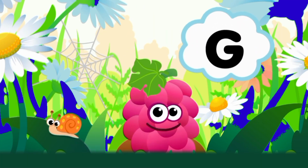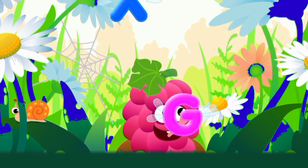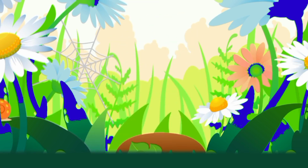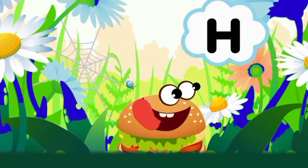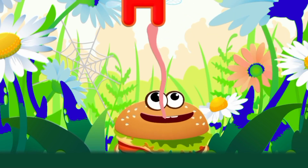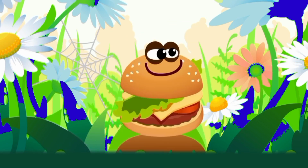Grapes loves the letter G. G is for grapes. Hamburger loves the letter H. H is for hamburger.